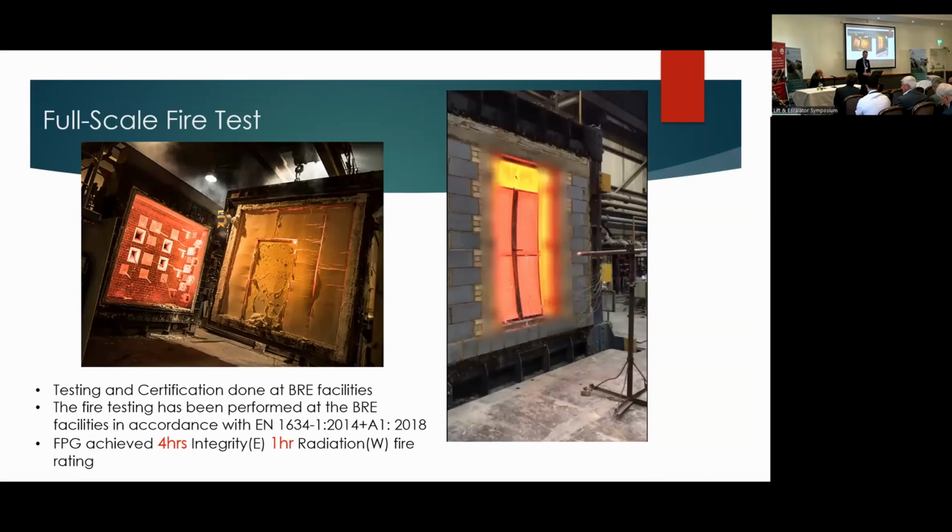The final prototype was then tested in the BRE Certification Center in Watford. It actually achieved a 4-hour integrity rating and a 1-hour radiation fire rating. For those of you who are familiar, integrity means the components of the fire gate are in place and intact, with certain criteria met regarding gaps. And the W, which is radiation, is a partial insulation against the temperature and the high energy flowing through the gate itself.